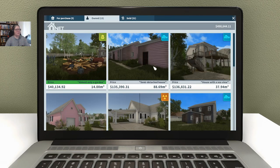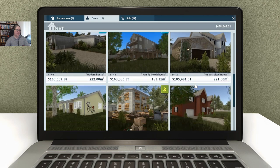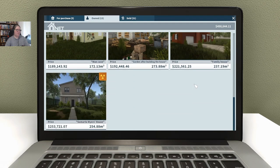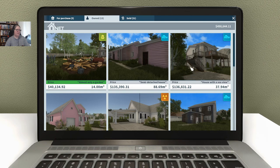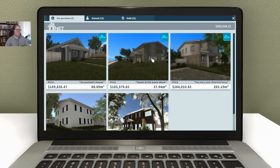Alright, we currently own 13 houses. Very lucky number, I suppose. 498 grand in the bank. We have a few more to do before the series is finished. So, the semi-detached house. I vaguely remember that. That's another HGTV house. So we've got two more HGTV houses before we get to one of the base sets and before we get to a bunker. So that's not too bad.